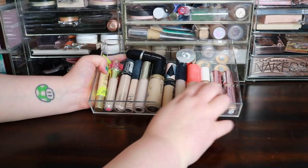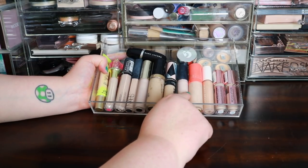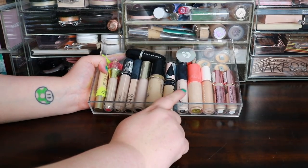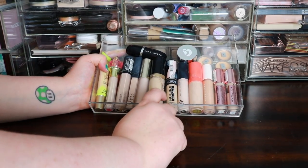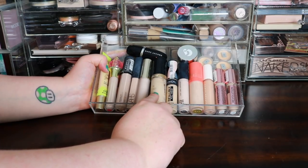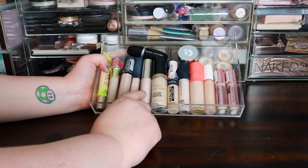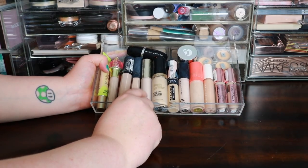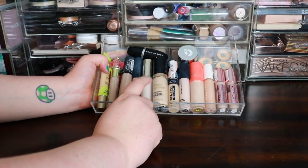So I have two from Makeup Revolution, I have Fenty Beauty, I have from Juvia's Place, I have the e.l.f. one, which is way too fucking light for me. I think I need the shade up from it. This is the L'Oreal Infallible Full Wear Concealer, which is actually not that bad. Too Faced Born This Way, which is great. This is the Jouer one, which is okay, but again, it's really, really fucking light. I need to find the shade above this one.